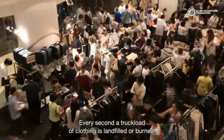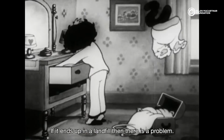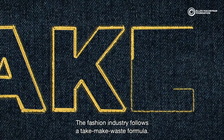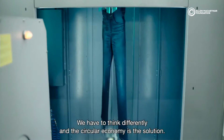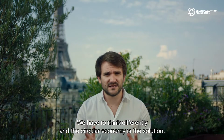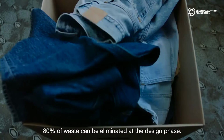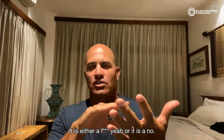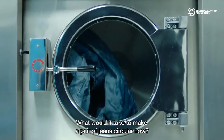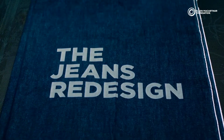Every second, a truckload of clothing is landfilled or burned. Sell more, sell fast, sell cheap. If they just end up in a landfill, then there's a problem. The fashion industry follows a take, make, waste formula. I think it's time to do our homework. We have to think differently, and the circular economy is the solution. Would it be possible to make fashion in a circular way? 80% of waste can be eliminated at the design phase. It's either a yeah or it's a no. What would it take to make a pair of jeans circular now?